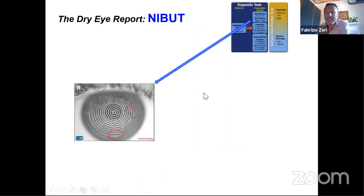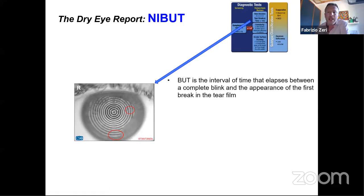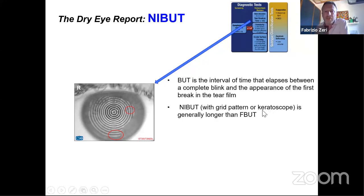So we have a Placido disc technology. We project a Placido disc on the cornea, as we know very well. And we measure the interval of time that elapses between a complete blink and the appearance of the first break in the tear film. Clearly, the first break is detected by a distortion in the circles here of the Placido disc.